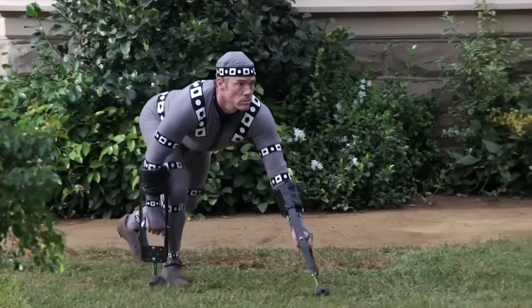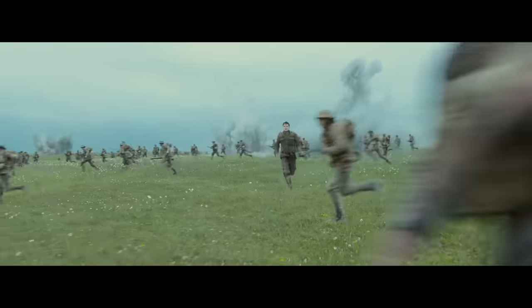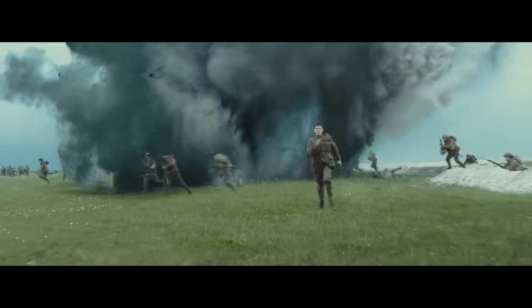A man walking around like a dog. Oh, this is horrible. Let's break these VFX down, guys. Yeah, there's a lot of visual effects going on here.